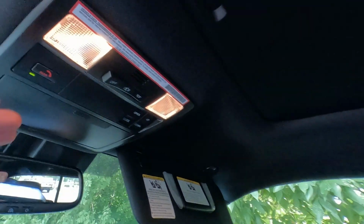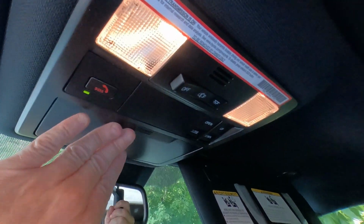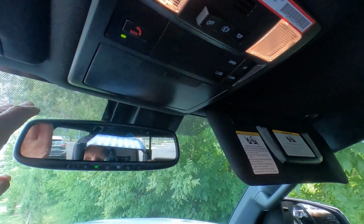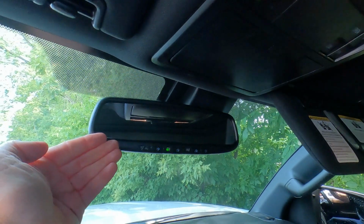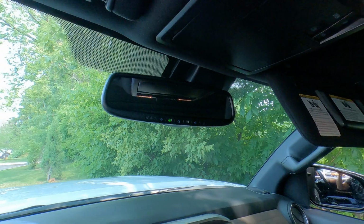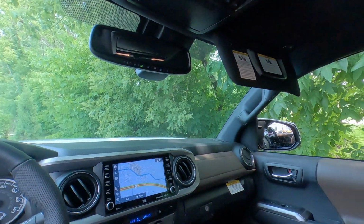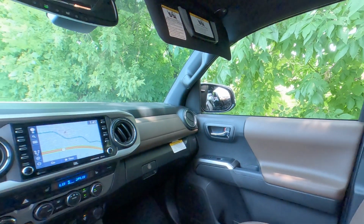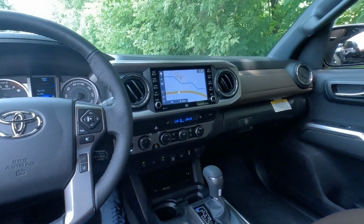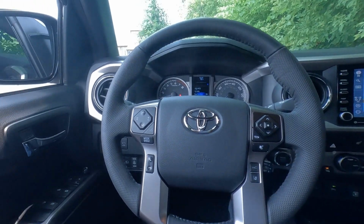Overhead lighting, safety connect for roadside assistance. There's a place to stow your sunglasses. And then limited edition does have the automatic dimming rear view mirror with the 3 different garage door openers set up. So the limited edition has all of the top of the line safety features, tech features, comfort, convenience features. If you want loaded, this one qualifies for that.